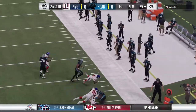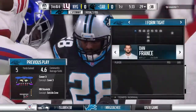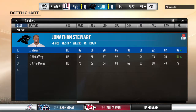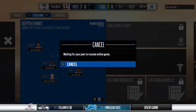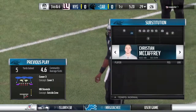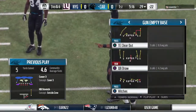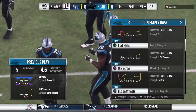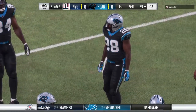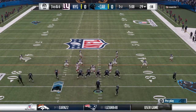Now a first carry for Jonathan Stewart. And he's able to plow forward up to about the 29, just shy of the 30. 5 yards on the carry there, and it leaves him with 3rd and about 6 yards to go. And the defense searches for one more stop here after the run on 2nd down.